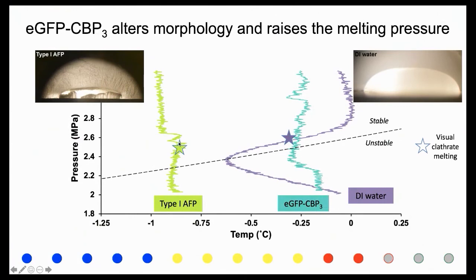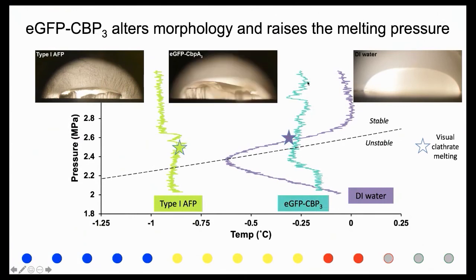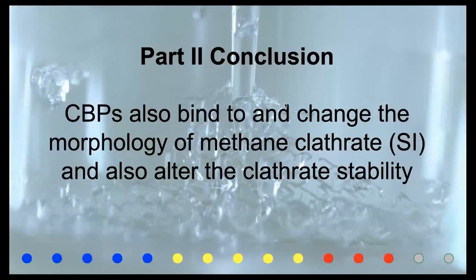And this is the eGFP CBP3 data. The morphology is also different than the DI water droplet shell. And where it started to melt was way above the stability line. So the CBP3 both alters morphology and raises the melting pressure. So in conclusion, CBPs also bind to and change the morphology of methane clathrate and also alter the clathrate stability.